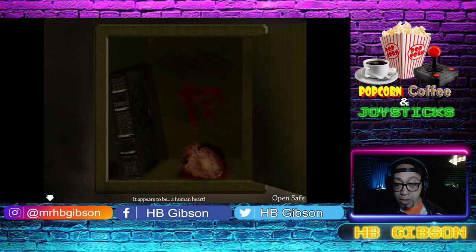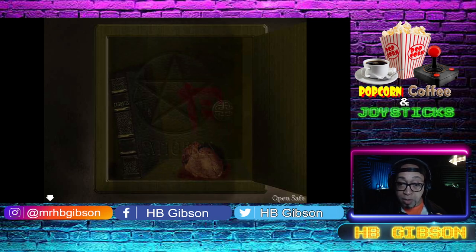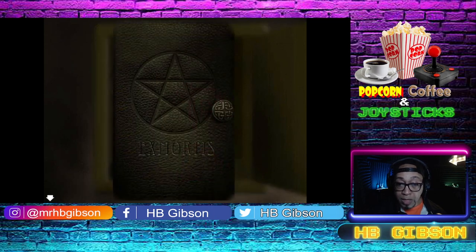It appears to be a human heart. And that's a strange symbol smeared in blood on the safe wall. Uh-oh. We got some satanic stuff going on here. Okay, let's, definitely some satanic stuff going on here. Exmortis.